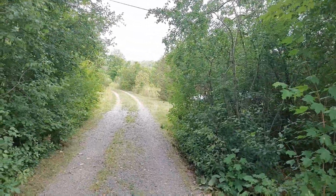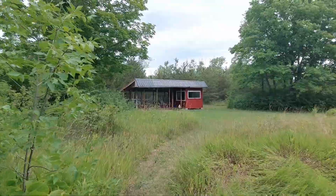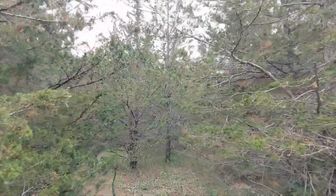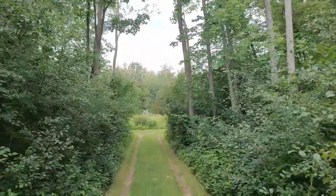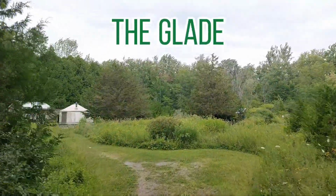Okay, here we are. Welcome to Curtis's 10-acre piece of paradise. Here's the front area. We got a cabin here. And then if we take it a little bit further through the bush and back down the road a little bit, hidden behind all this, we come upon the glade.